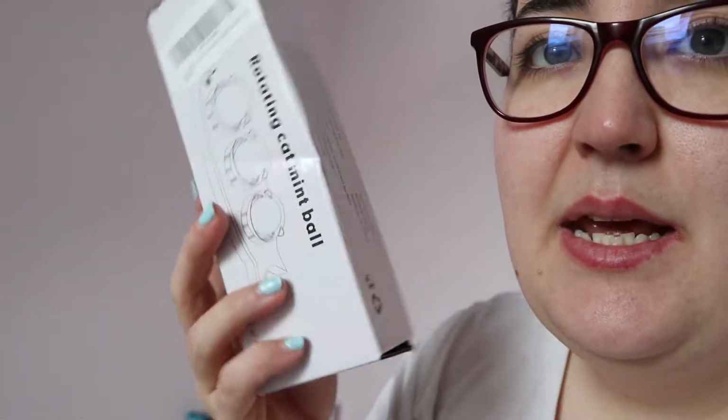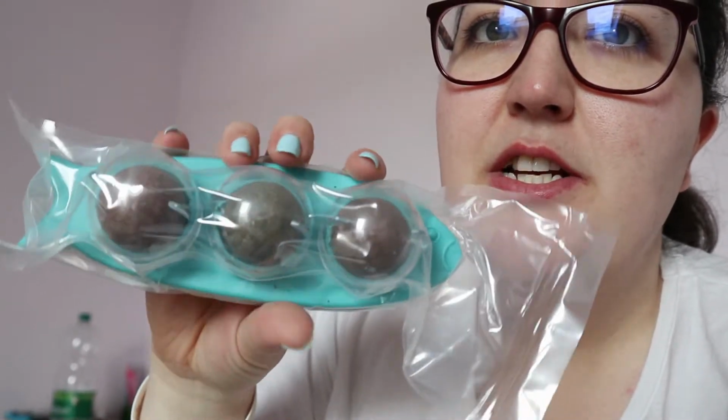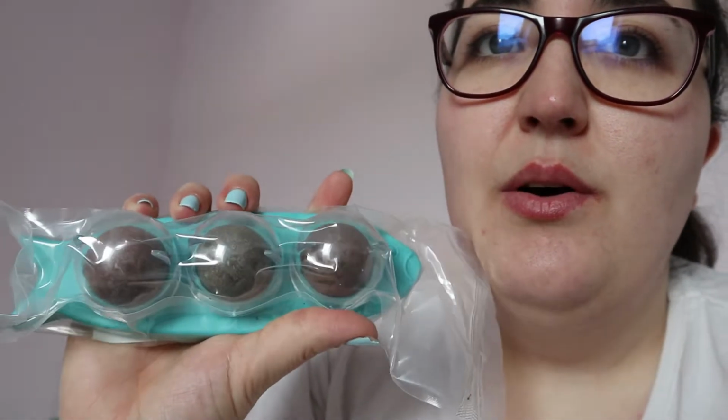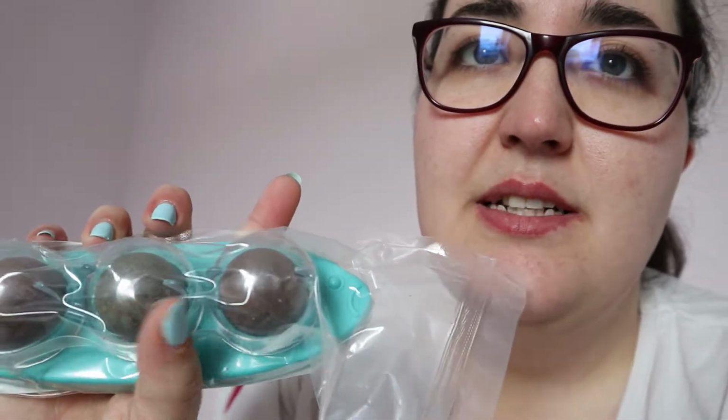Basically, it's supposed to be filled with catnip, and cats are supposed to love them. Here it is. It's shaped like a fish, and then it has these catnip balls inside it, and it has a double-sided sticky thing on the back so you can stick it to the wall. So I look forward to seeing how she reacts to it. Speak of the devil, and she's sure to appear. Hi Eiley. Yeah, this is for you.